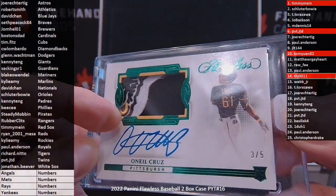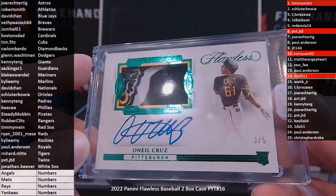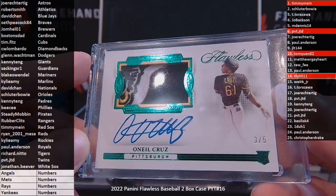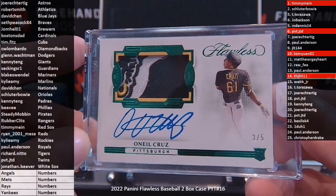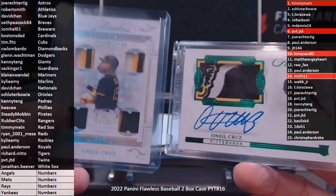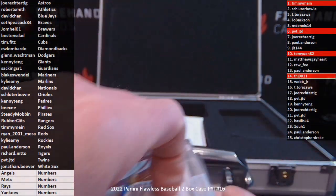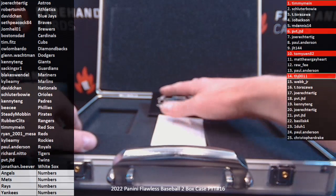Looks like the ear and earring of the Pirate right there from the logo patch. Nice clean signature. And the green foil. Go with that quad patch as the first card of the box and the last card of the box on the auto. And that's it for our break. We'll recap the hits for you one more time.